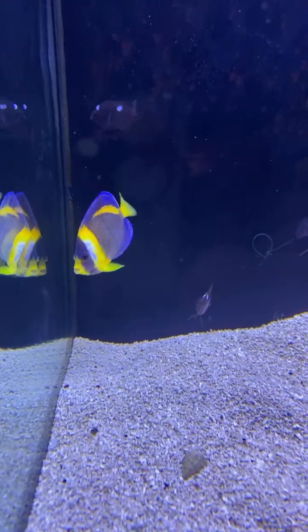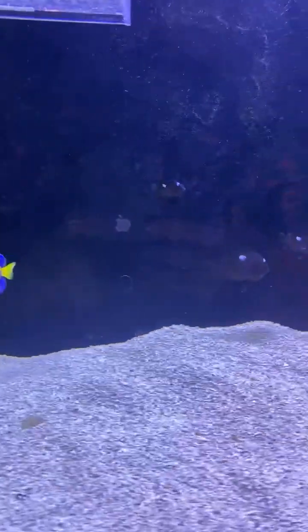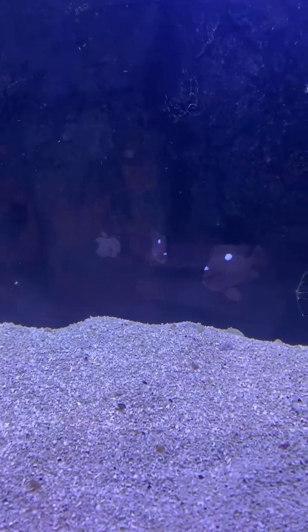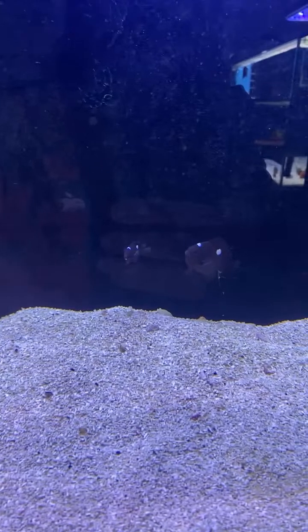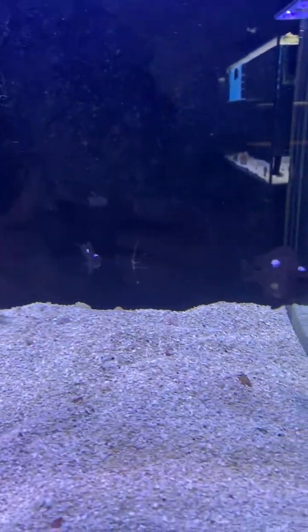So that's number 6. We'll go to number 7 next, which is our 4-lot of Domino Damselfish. And this 4-lot is number 7 and goes for $49.99.